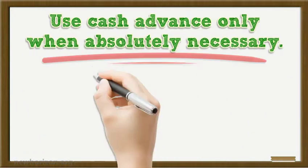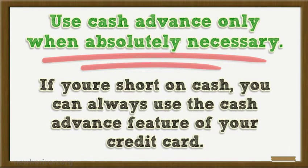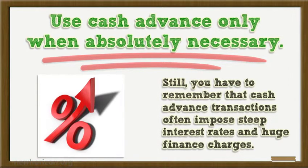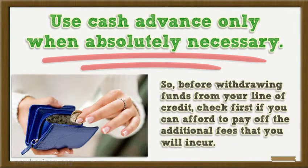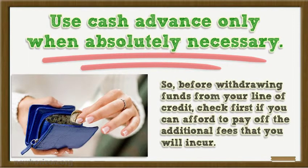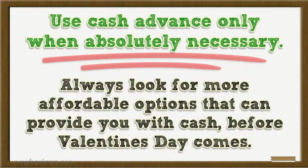Second, use cash advance only when absolutely necessary. If you're short on cash, you can always use the cash advance feature of your credit card. Still, you have to remember that cash advance transactions often impose steep interest rates and huge finance charges. So, before withdrawing funds from your line of credit, check first if you can afford to pay off the additional fees that you will incur. Always look for more affordable options that can provide you with cash, before Valentine's Day comes.